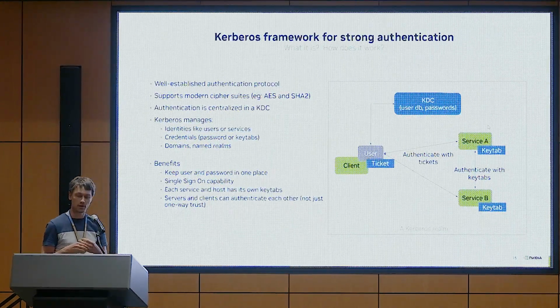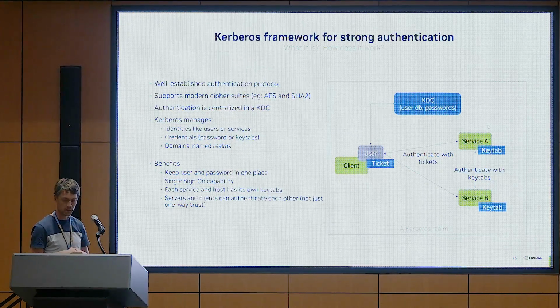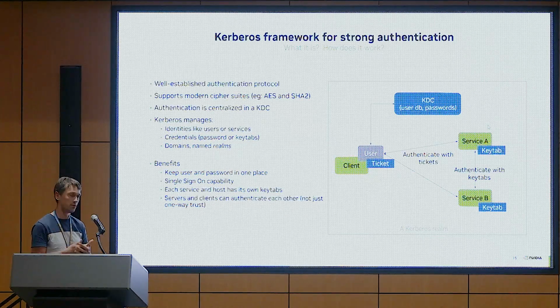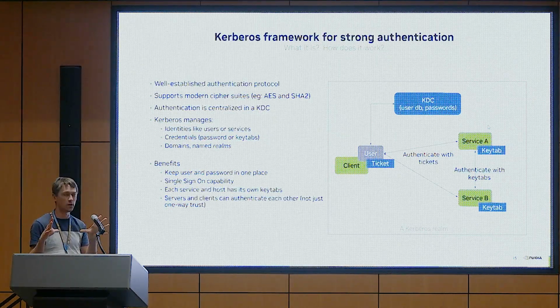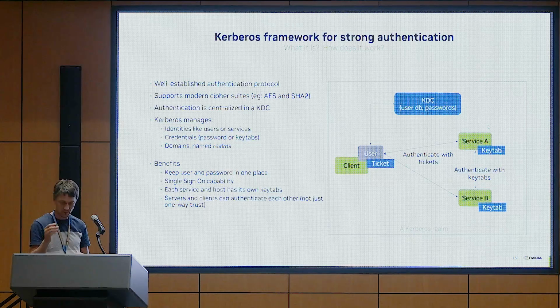The Kerberos architecture uses a piece which is a KDC. I'll try to simplify that a bit. This KDC centralizes everything. On the KDC side, you will manage the identities, like users and services, and a credential for them, which could be a password or a keytab, and you will put that in a domain which Kerberos calls a realm.